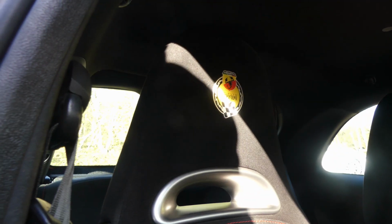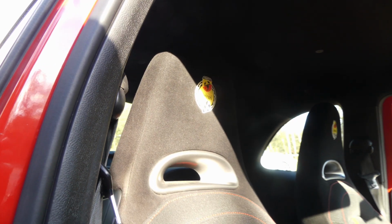The seats hug you properly as well. What are these seats, the ones that just come with the car anyway? Yeah, these are just standard Abarth seats, a kind of half bucket. If you start going for the 595s and stuff like that, you're getting the Sabelt seats, which are the proper full-on harness seats.